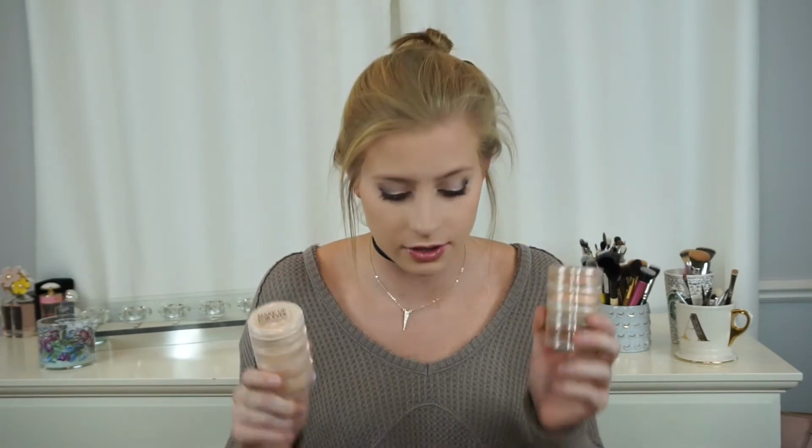I literally will use these on my clients, and they say that the makeup lasts them so long, like 12 hours at least, because of these powders. I'm guaranteed these powders are literally lifesavers. They're awesome products. Next, I have the Too Faced bronzer in Milk Chocolate.